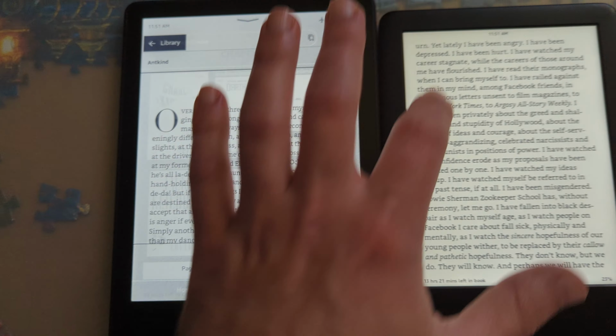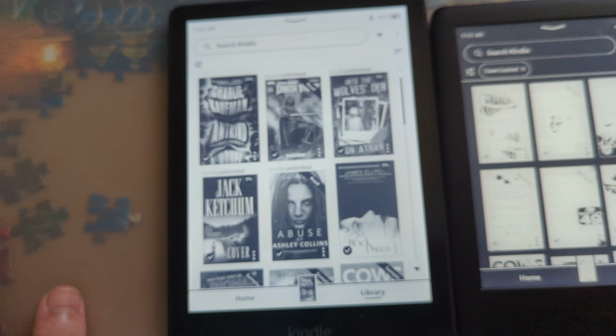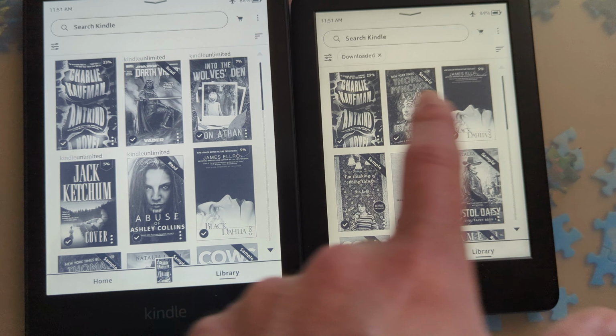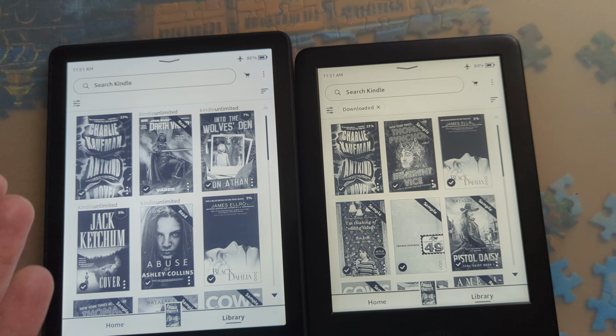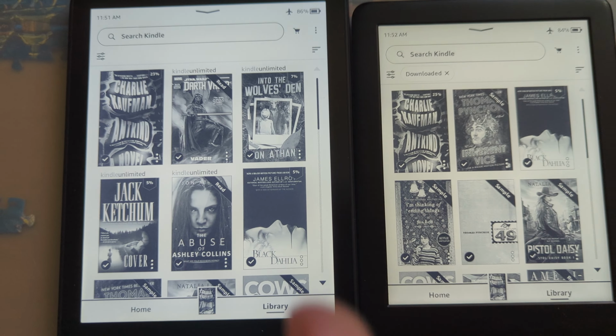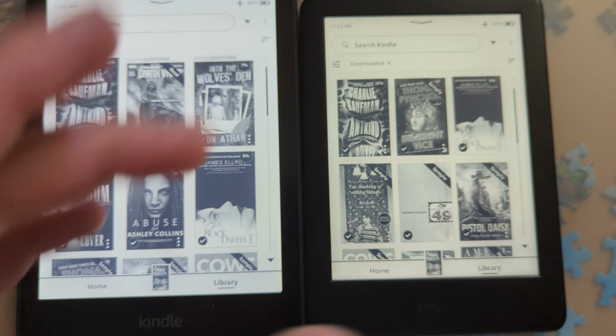And that also comes into play. Let's go to the library. I read some weird books, by the way. Again, looks pretty much the same. By the way, who else hates this Amazon update they did to the Kindles? I hate it. But looks the same, other than a slight size difference.